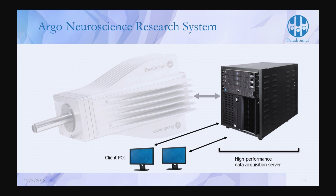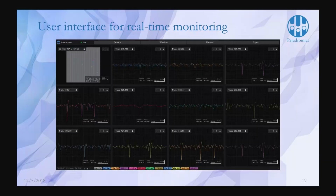On the back end, we need a high performance computer that's able to grab 30 gigabits of data per second and write to disk, and then the same computer acts as a server to client PCs, so that different users can come on and see what's going on while the experiment's in progress. And so this allows for real-time visualization, effectively turns our system into a 65,000-channel digital oscilloscope. There are a lot of really interesting real-time visualization things that we're looking to roll out in the future, but at the moment, we just have a 65,000-channel oscilloscope.